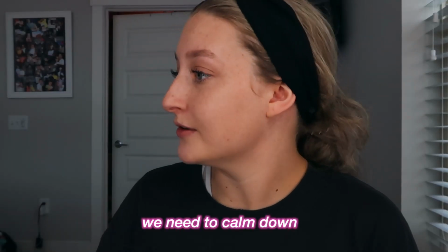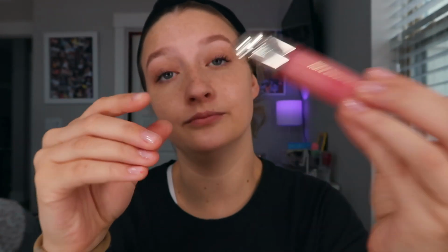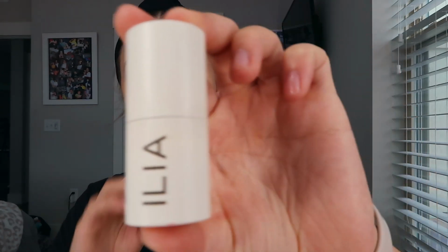Then blush. Who doesn't use the Rare Beauty blush? Cats, we need to calm down. Weasley just like jumped over my bed onto the window. This is the only Rare Beauty that I've ever bought. It's the only blush I've ever bought, and I've had it for almost a year. It just doesn't run out. I did experiment a little bit with this one. It's just a much more subtle shade, and sometimes I go on top of this with this, but this is just an OG.